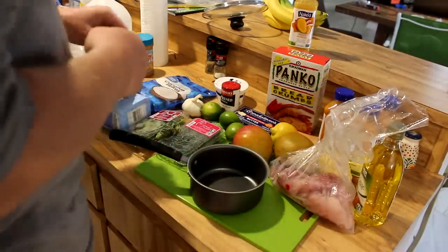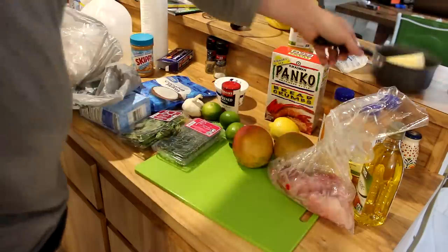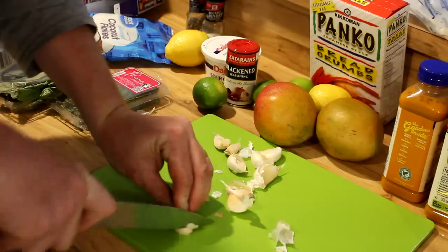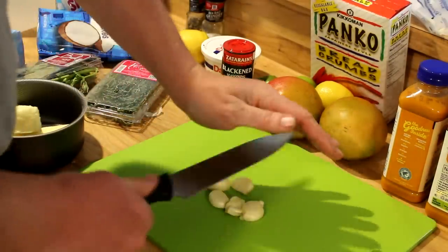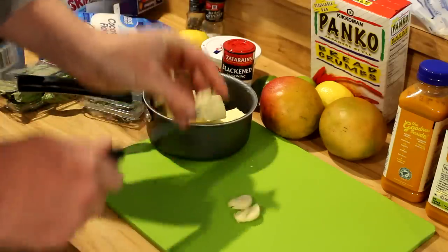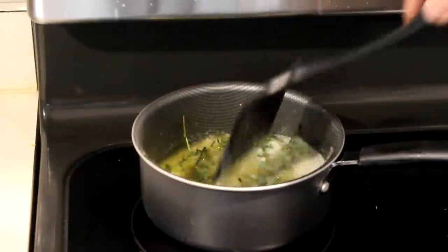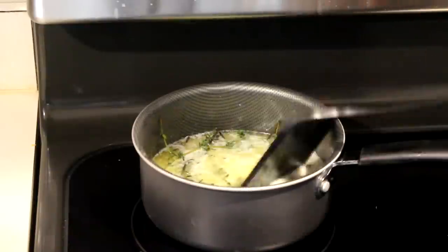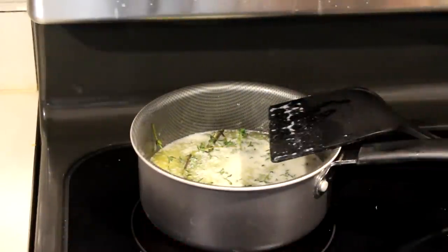Next, I'm gonna get the butter garlic sauce ready to go. Let's set that aside for a second. Okay, crush the garlic. I've got the butter melting and I've got the thyme and garlic simmering away. I just want that to soak as long as possible so that all that flavor gets infused into the butter.